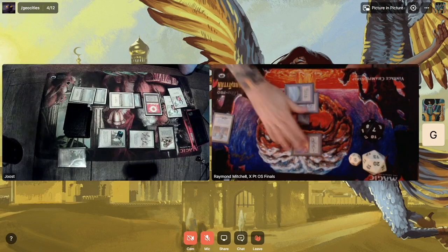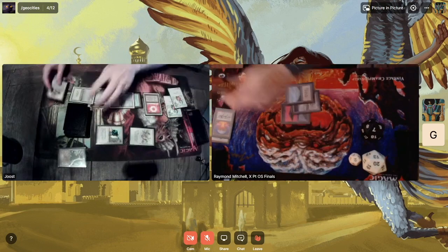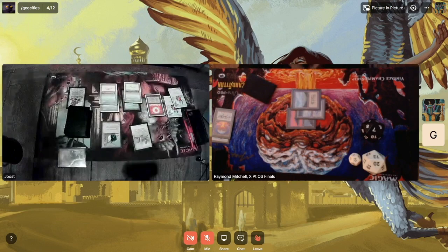We do see some glitches from Raymond. Let's hope that we do keep a good screen. And there's the flip. And it is a hit. Savannah Lions is a goner. And that buys Raymond one more turn.